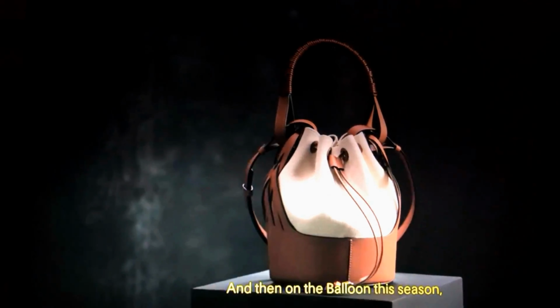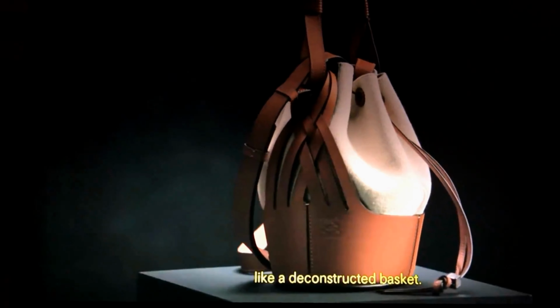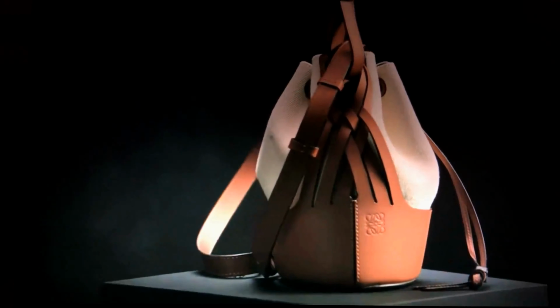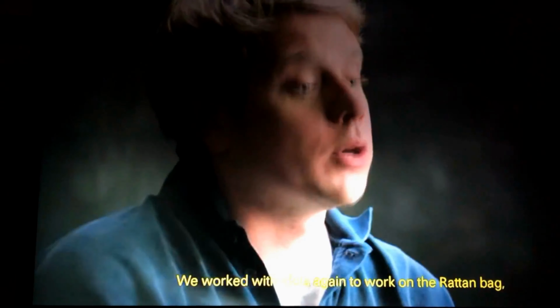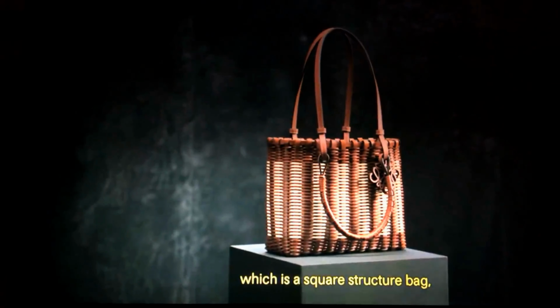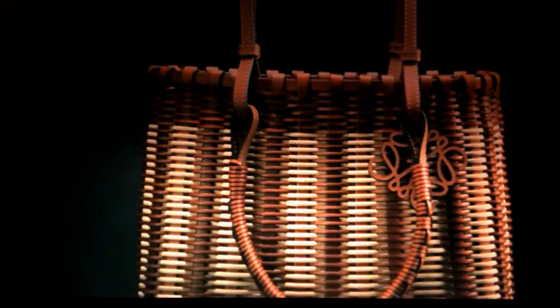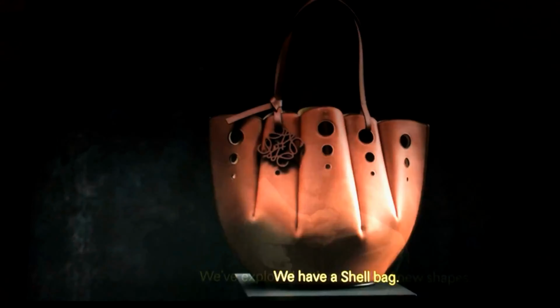And then on the balloon this season, we have woven the sides of it like a deconstructed basket. We worked with Adoya again on the rattan bag, which is a square structure bag where we have rattan and leather mixed. We've explored a couple of new shapes. We have a shell bag.